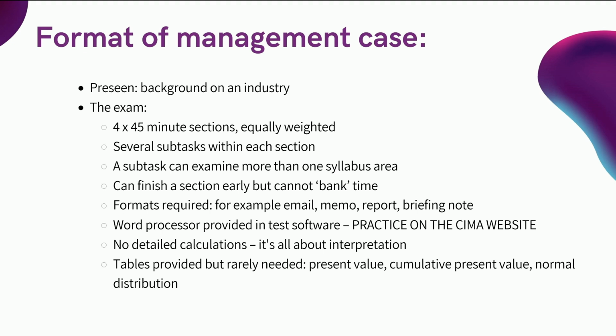But the purpose of the pre-scene is to give you the industry information you need to set you up for the real exam. Now, most of the tasks that are given to you in the exam actually reflect some new information that's given to you on the day. And pre-scene is very much about the background.